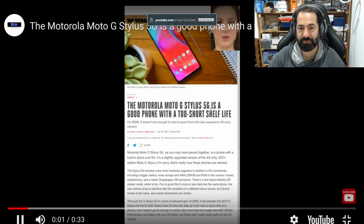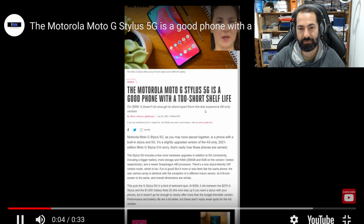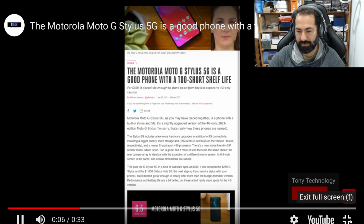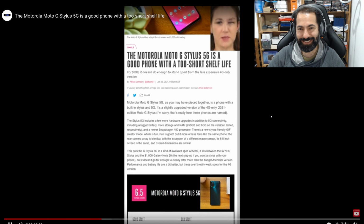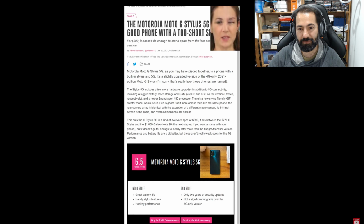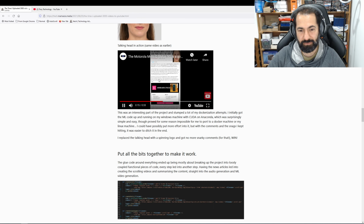The Motorola Moto G Stylus 5G is a good phone with a too short shelf life. Performance is good. Jumping between apps is quick and smooth. And heavier tasks like zooming in and out of Google.